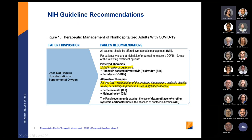Alternative therapies that they have listed are the monoclonal antibody bebtelovimab and molnupiravir. This is the most significant update to this guideline change: the monoclonal antibody has now been moved from preferred therapy to alternative therapy, and we'll go into some reasons why.